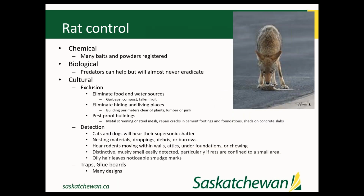So rat control, the primary means is with chemical control. Many baits and powders are registered. Biological control is almost never successful by itself. In the case of rats, you're looking at local eradication rather than simply suppressing a population, and predators just aren't that effective at doing that.